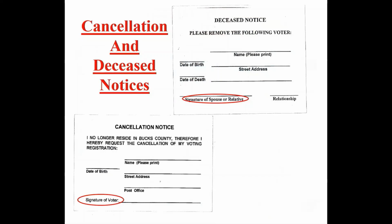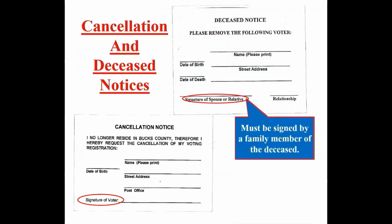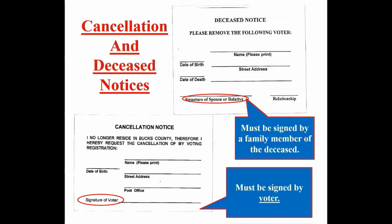Cancellation and deceased notices. Deceased notices must be signed by a family member of the deceased. Cancellations must be signed by the voter.